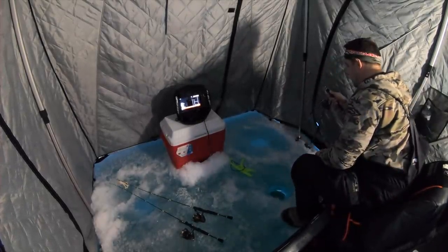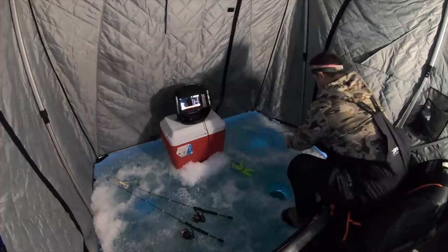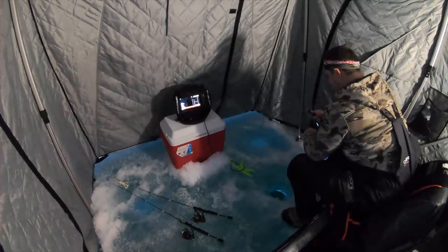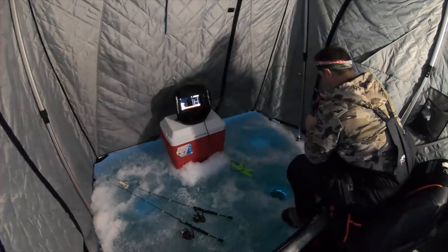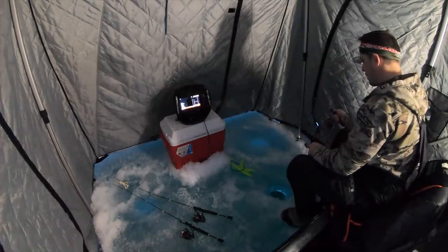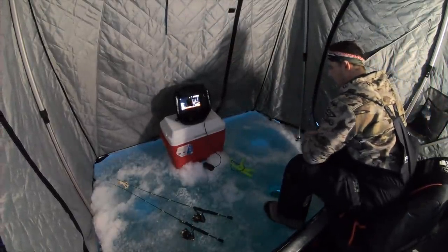Man, I love those rods. See? That's why you get the butt handle here like this. That's why I designed it like this. Oh, man. This fish is owning me right now. I'm just lifting it off bottom.